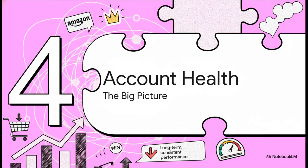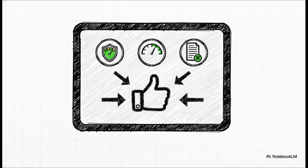You see, all of this stuff ties into the bigger picture of your overall account health. Winning the featured offer isn't some short-term trick. It's the reward you get for long-term, consistent, solid performance. Think of your account health page in Seller Central as your command center. You need to be checking these metrics constantly. A low order defect rate, a low late shipment rate, and a low cancellation rate. All of these things send a powerful signal to Amazon that you're a top-tier seller.